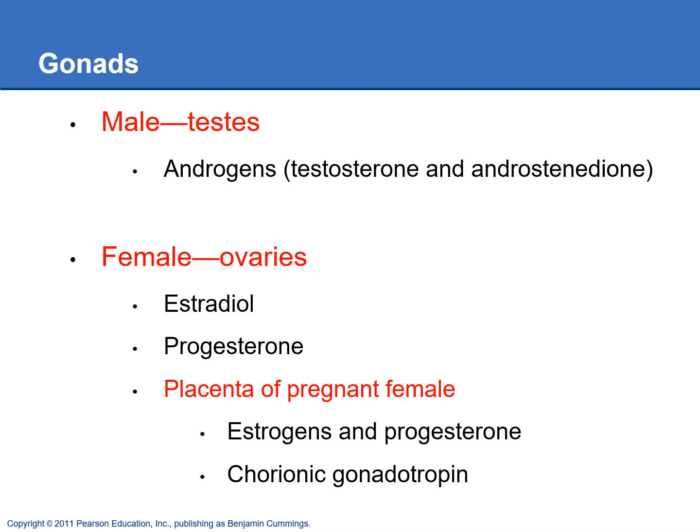And if the woman does become pregnant, the placenta will develop, and the placenta is also an endocrine gland as well. It will secrete estrogen and progesterone, which will help maintain the pregnancy. And it also secretes the hormone chorionic gonadotropin. And chorionic gonadotropin is very similar to LH, and that will help keep the estrogen and progesterone levels high. And chorionic gonadotropin is actually what is tested for in pregnancy tests. So that's what they look for.